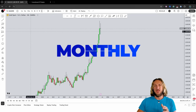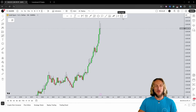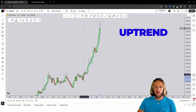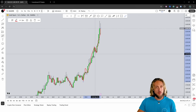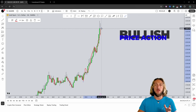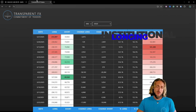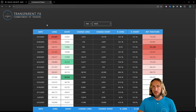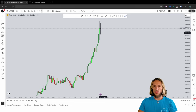Starting here from the monthly time frame, what we can see is that we have a market which at the moment is in a very strong uptrend. The market has been creating a series of monthly higher highs and higher lows, pushing to the upside quite aggressively, fueled by strong institutional longing. Now we will be speaking about institutional positioning in just a few moments when we move to the commitment of traders analysis. But for now, let's keep in mind that the monthly time frame is showing a very strong uptrend.